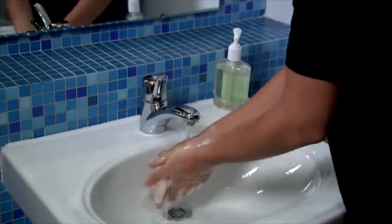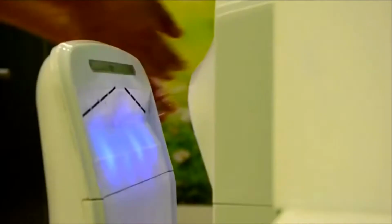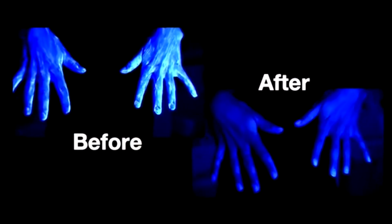Rinse your hands well under clean running water. Dry your hands using a clean towel, electric hand dryer, or air dry them. Washing your hands using the steps we just demonstrated is very important to get hands completely clean. Let's see how well we got rid of the germs and chemicals. Great! No more germs and chemicals.